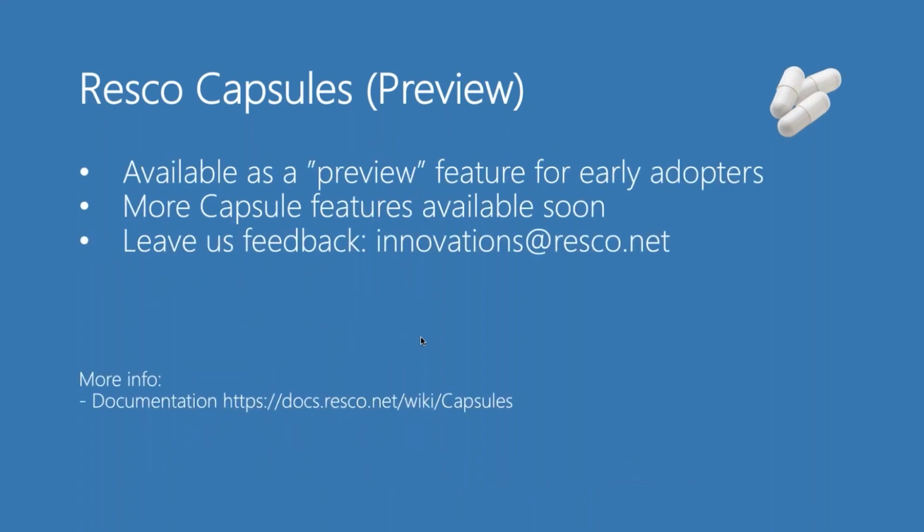This feature is available as a preview. We plan to add more data into the capsule. That's the reason why it's in preview mode. We are happy to hear feedback from you and our partners, so feel free to contact us and give us feedback about this feature on innovations.resco.net. You can find it now in your favorite customization tool, Woodford.